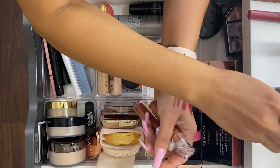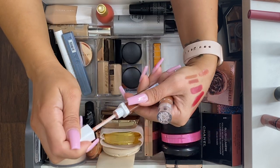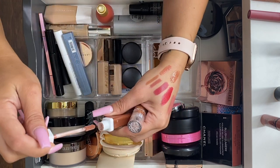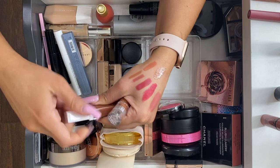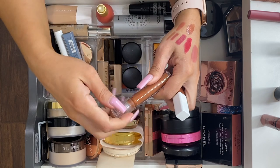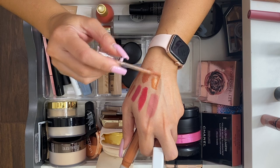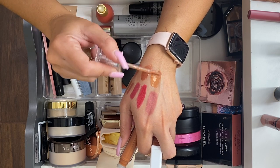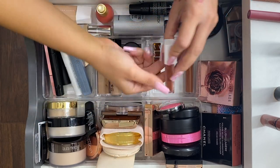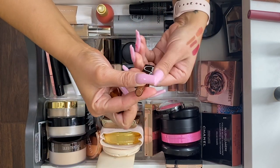The other one is from Persona. This is in the shade Toffee. Oh, I love these from Persona. They smell so good too. And the last one is from Tower 28, and this was the holiday duo. This is in the shade Chestnut. I don't know why I smelled it. I was like, maybe it smells because the Persona one did. There's that one. It's really pretty. I'm using a lot of lip glosses recently because my lips are just dying.